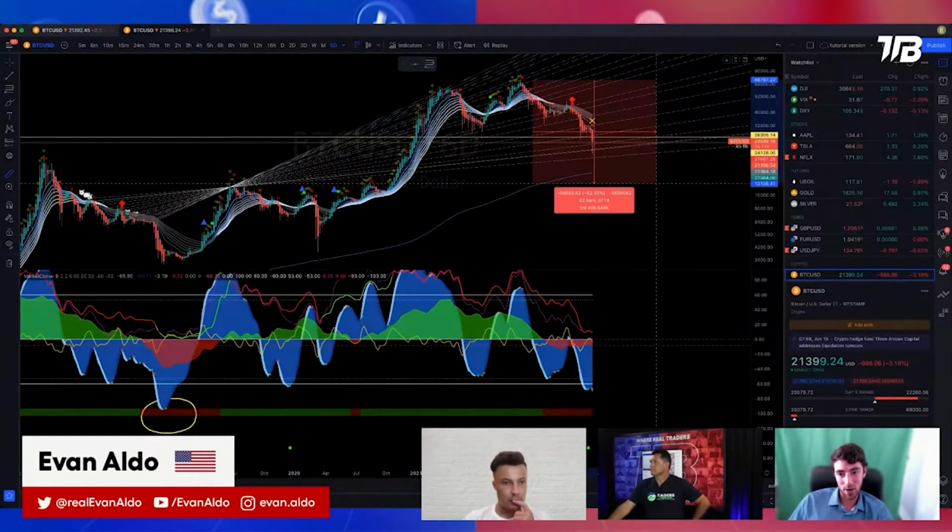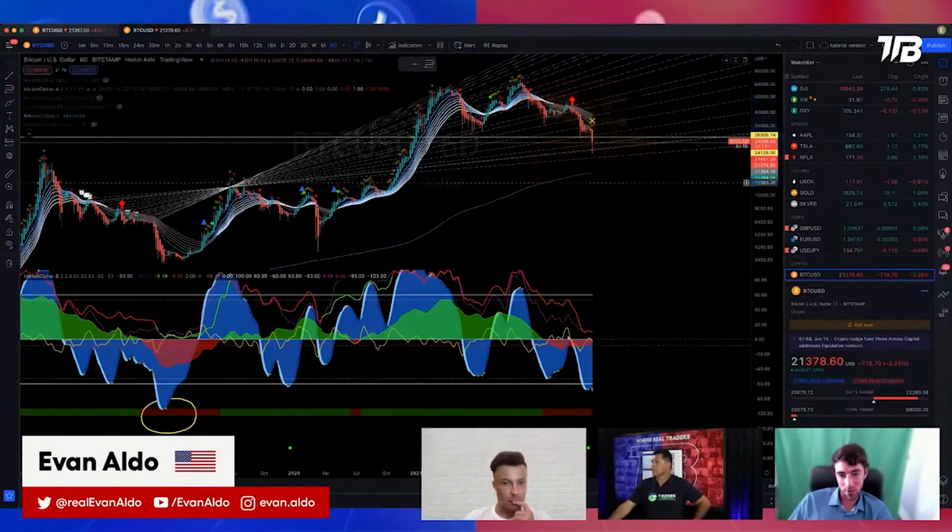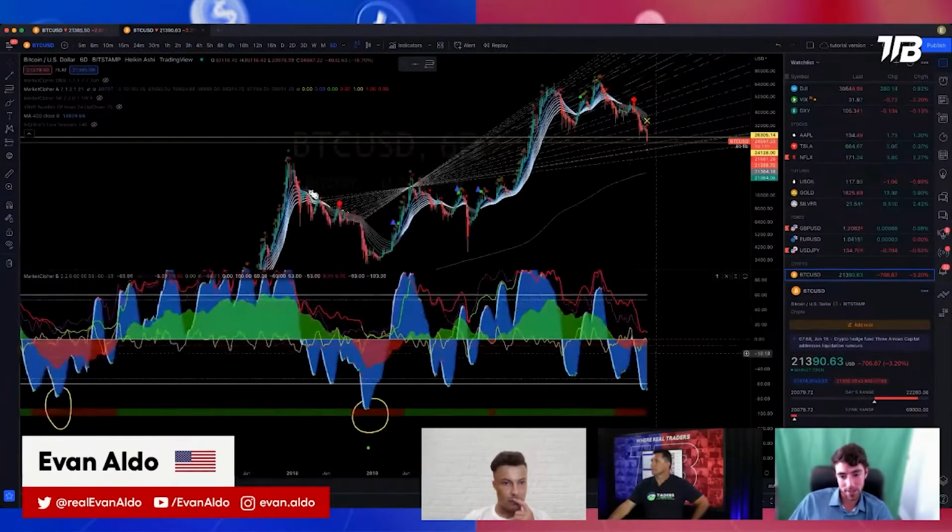82% would be right around 12K. And then you have a lot of confluence there. See, big area at 12K. Here, here, here, here, here. So this general area would be huge. And that would make a lot of sense. That would make a lot of sense in the technicals.